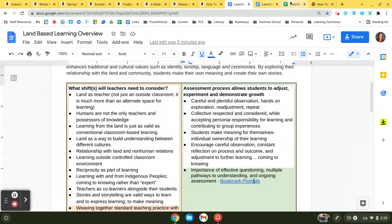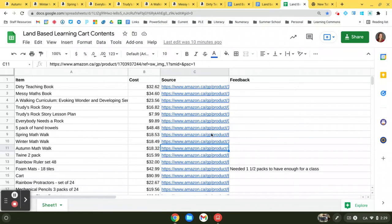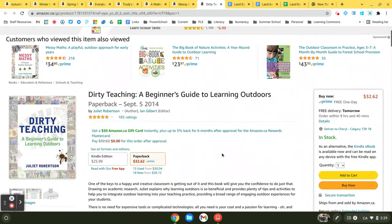Now, what's actually in the cart? There's a whole bunch of stuff in here, but there is a section in the cart that has a magazine holder and it's full of books. One of the books in there is called Dirty Teaching. It's actually one that I picked up in Scotland.